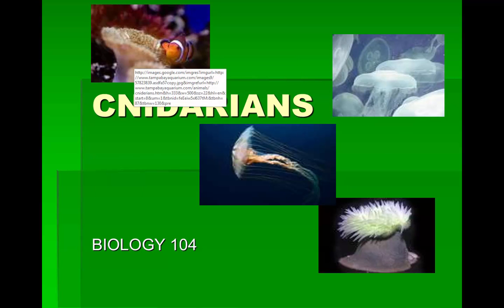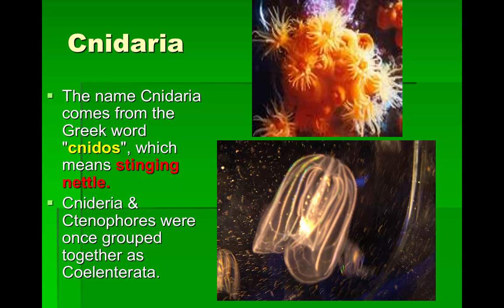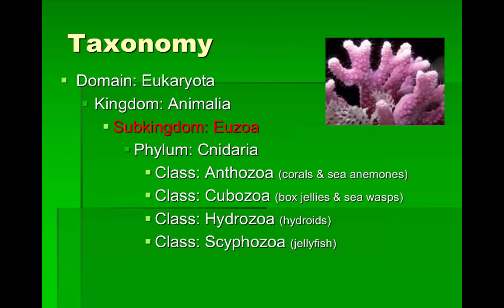Today we're talking about cnidarians. Cnidaria comes from a Greek word, knidos, the C is silent, which means stinging nettle. Cnidarians and ctenophores were once grouped together as Coelenterata, but now we just refer to cnidarians, which we're looking at today.